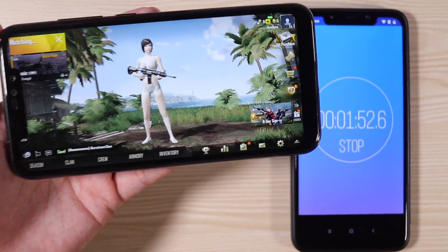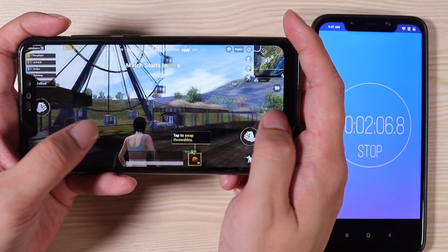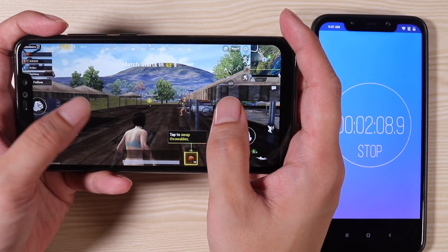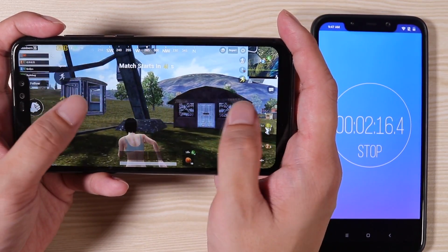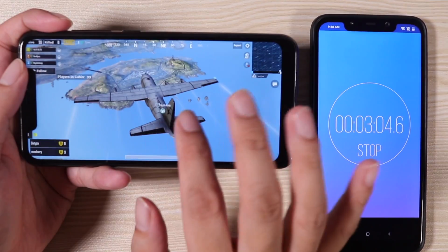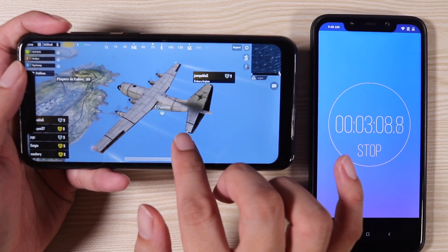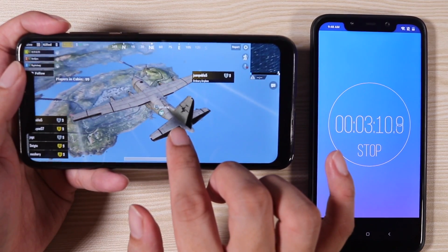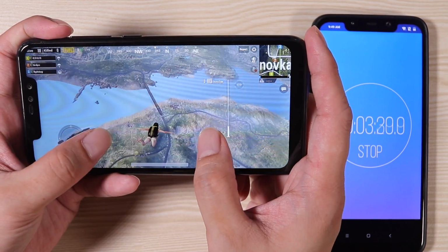But yeah, let me just play. Let's just do this. And here we go. This is the graphics on the Redmi Note 6 Pro. It's pretty okay. There's nothing much to see here. No, just kidding. Frame rate's also average. Yes, just what you expect on medium graphics. Nothing much, but it's very much playable. I think that's the key here. And look at that.